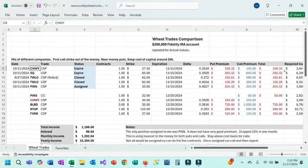So I opened up a cash secured put on Chewy at 27.50. All of these expired on 11.15. It expired. Also did Square at that time. I think it was in the low 70s. It's moved up to the mid to high 80s. And it also expired.